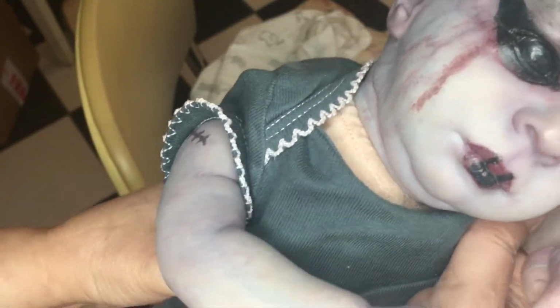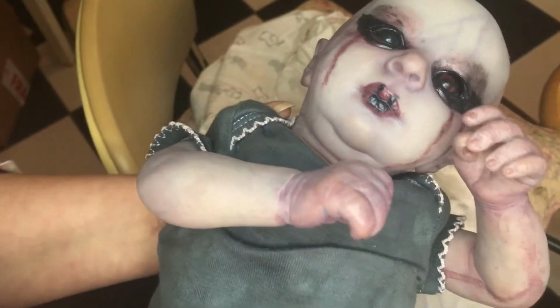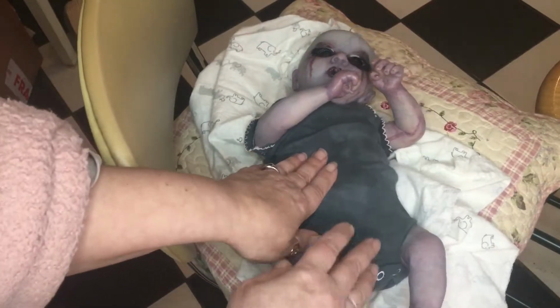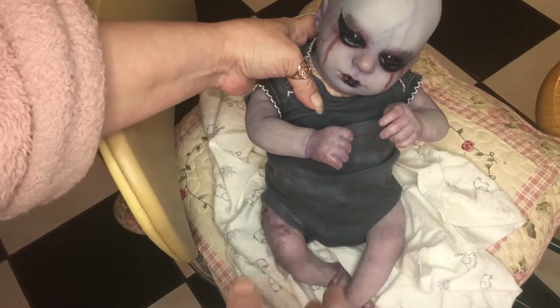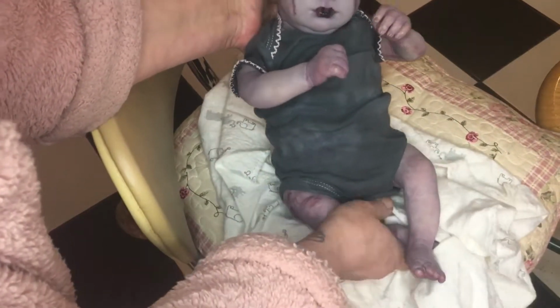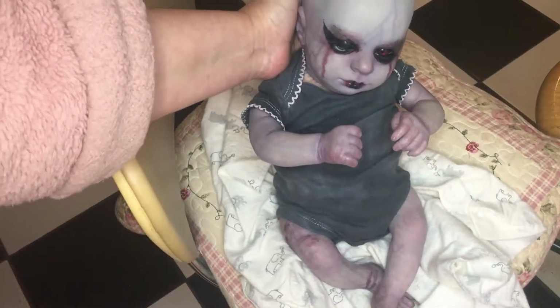And, aww, man, she's a heavy girl. You have to support her head like any baby. And there we go. There's mama's baby. That's my beautiful baby. Little zombie girl. And although I did pick a name, I'm probably going to do a separate video for that. Her limbs aren't really move. Oh, they do move. Oh, she's so pretty and she's so heavy.